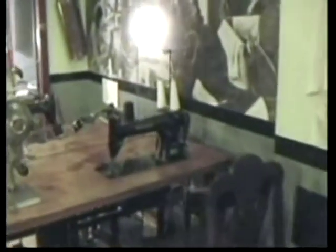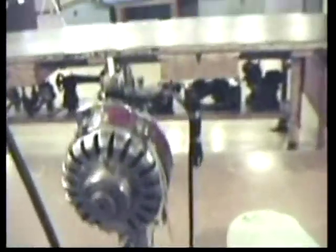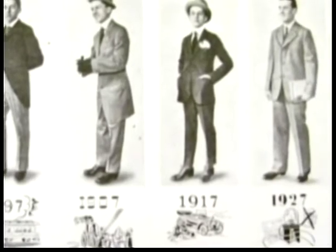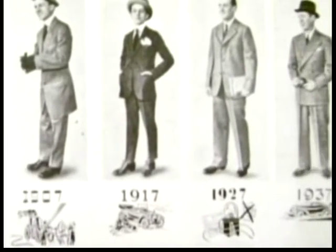The skilled jobs in the garment industry were men who had to do the cutting of the fabric, as well as, believe it or not, men did the ironing. Yes, men do iron from time to time. So that was one of the very highly paid jobs in the garment industry.